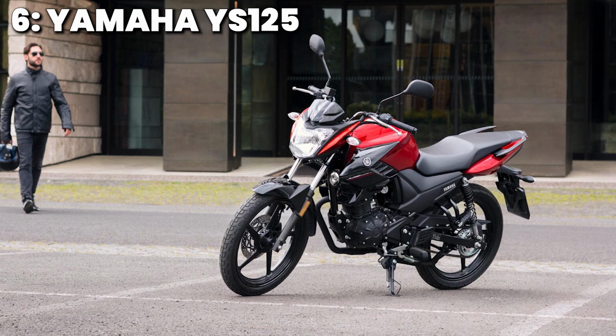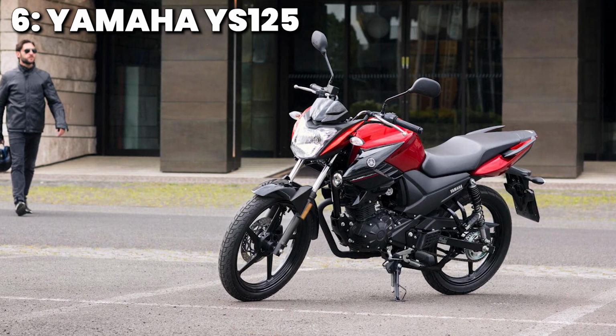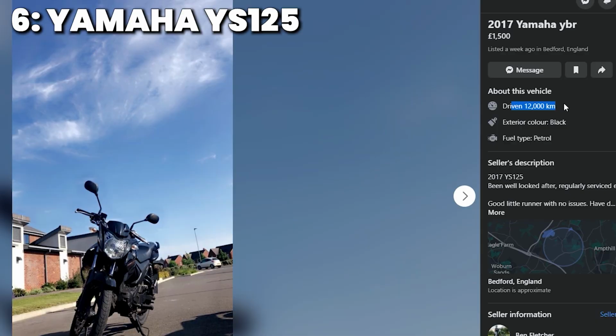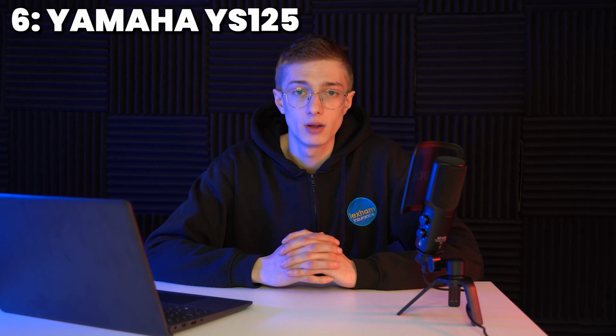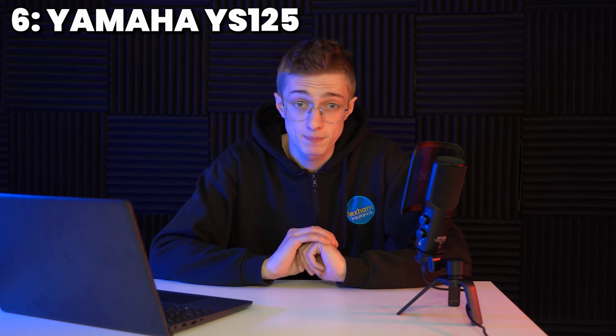Stylistically, the YS really does pay homage to its predecessor, the YBR, but with sharper edges and an undeniable modern twist. A fantastic option for those who like the reliability and function of the YBR but want up-to-date looks and tech. I found higher mileage bikes for around £1,400 to £1,600 and lower mileage, tidier models between £1,600 and £2,000. Not bad for a bike that will save you money in the long term with that mighty 110 plus miles per gallon. So for pros, it's got amazing fuel economy, modern looks, and it's got a reliable Yamaha engine. And as for the cons, it's not got the best power figures in the world, and some people may prefer the older look of the YBR.